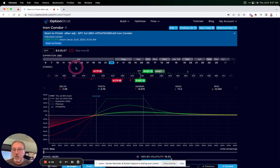Again, I recommend everyone is paper trading this and just kind of see the mechanics that go into this and how OptionStrat can help you in modeling all of that.